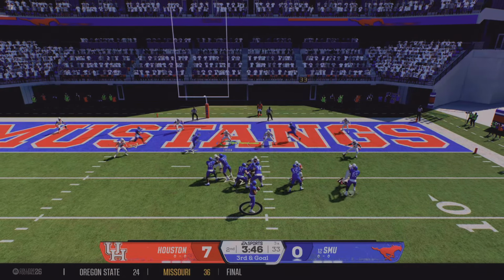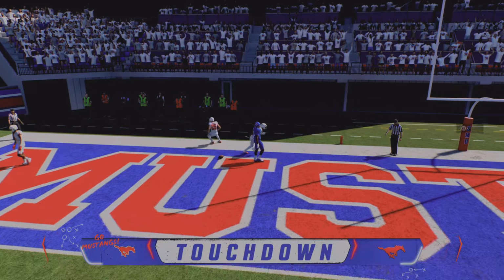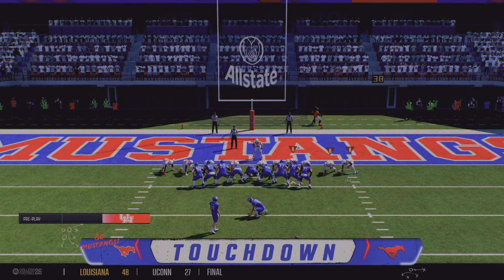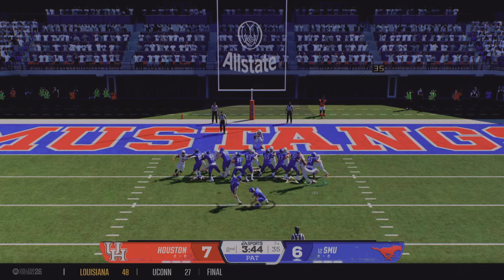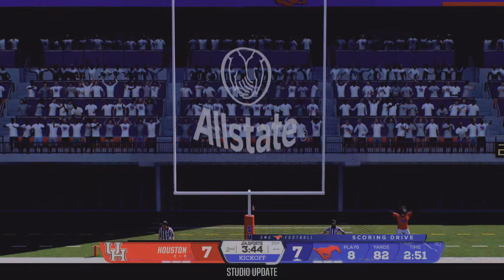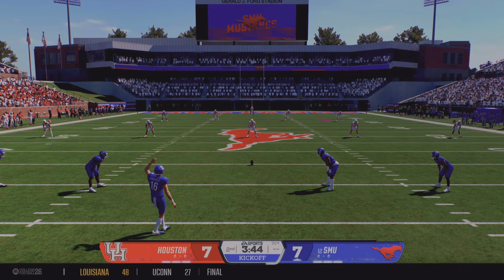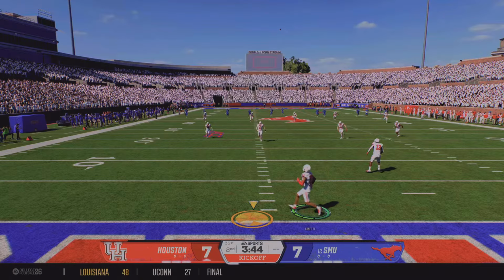Look at a throw on third and goal. Looking to the end zone. And he makes the catch. Touchdown, Mustangs. Well, that's a thing of beauty right there. Good job all around. Offensive line gave the quarterback enough time. Quarterback puts it right on the money. And with this receiver running a route like this, makes it pretty simple. All you have to do is get his head turned around, catch that football. He's already in the end zone for the touchdown.